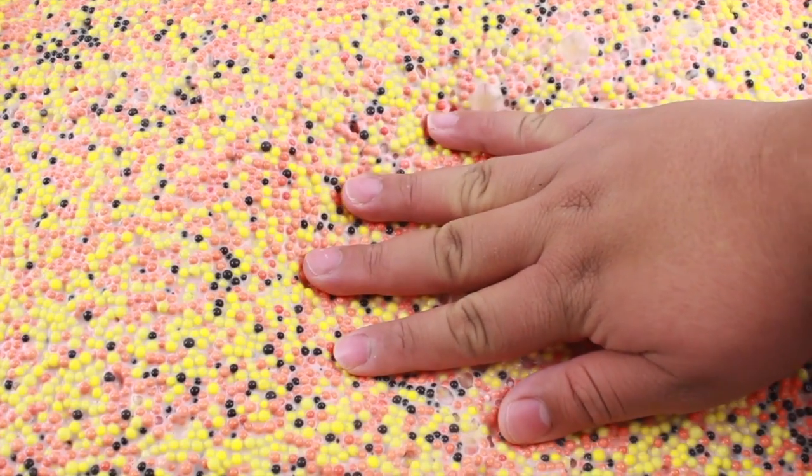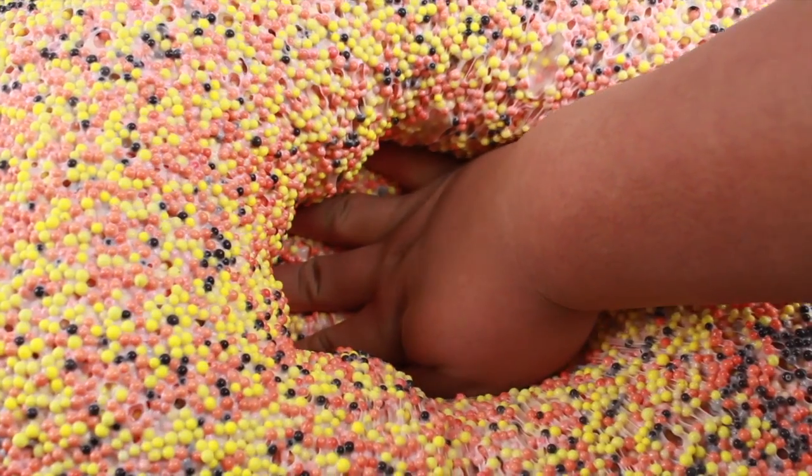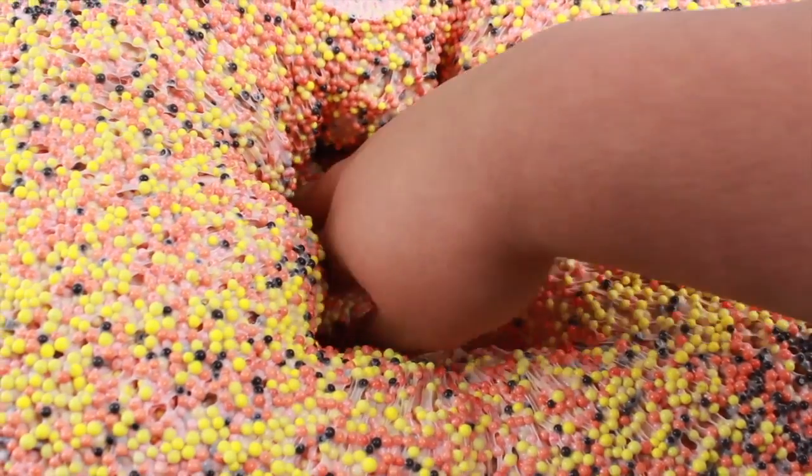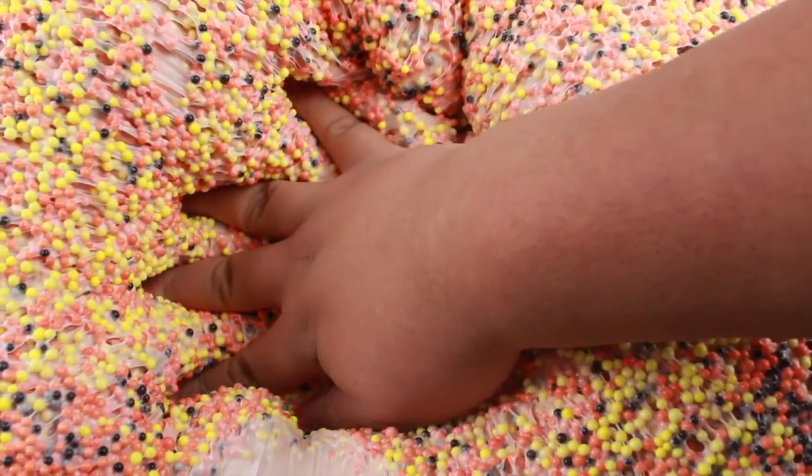Now the next slime here might look new to some of you, but if you've been rocking with me for a while, you will know that we've actually had this one a couple months back, I would say. This is Reese's Pieces. This one is scented just like peanut butter cups, and it's really, really good.